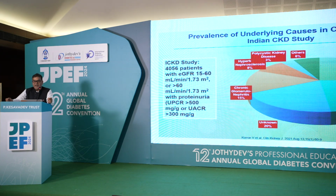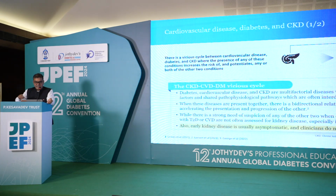Regarding the underlying causes of CKD in India, 25% to 30% are because of diabetes. So diabetic kidney disease is one of the leading reasons for people to develop CKD. But there are other causes also, very common is chronic interstitial nephritis. There may be still unknown conditions, and chronic glomerulonephritis. Then hypertensive nephrosclerosis. These are the 2-3 major reasons for developing chronic kidney disease. The cardiovascular disease, diabetes and CKD.